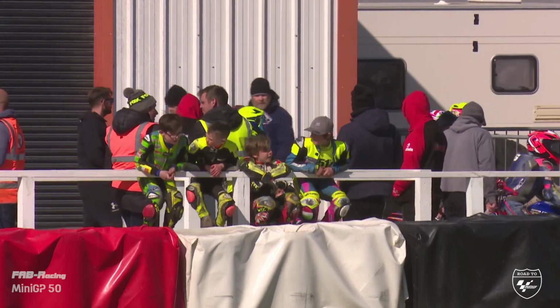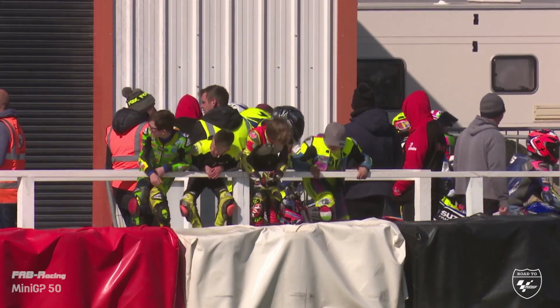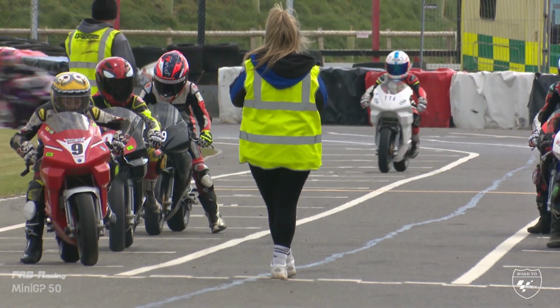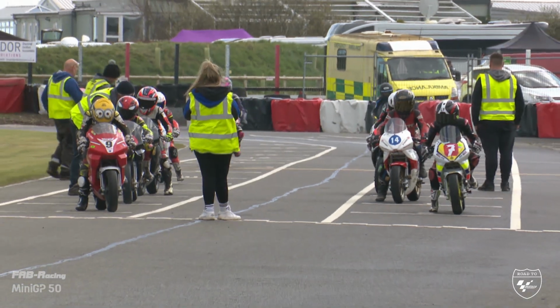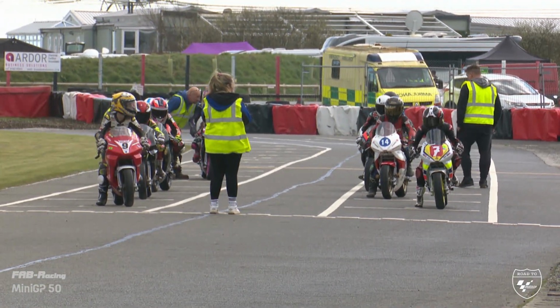And that was a brilliant race in the Mini GP50s. Of course, the first step onto Grand Prix style motorcycles for these young riders. Archie O'BRIEN, for example, won 2 championships last season in the form of the AC40 Pros and the LC40 Elites. Well, we'll just have to wait and see what's going to happen.